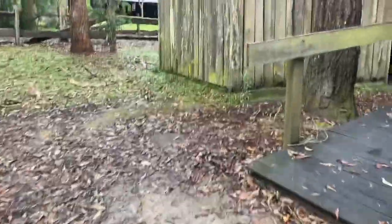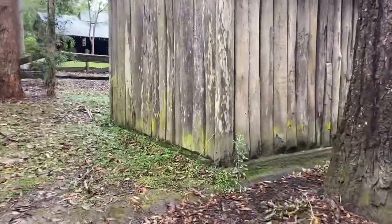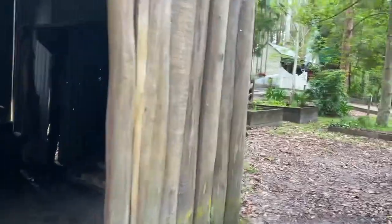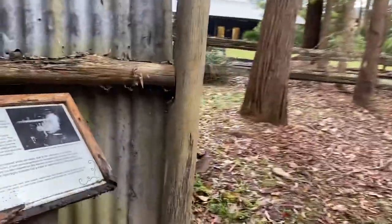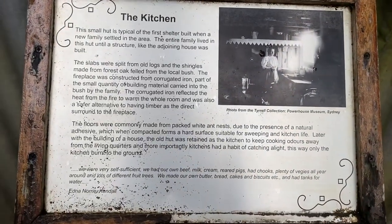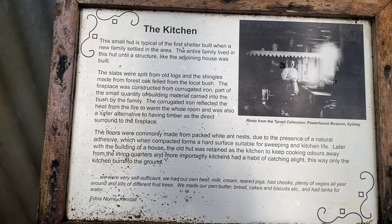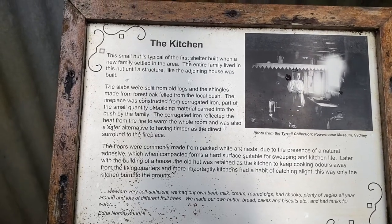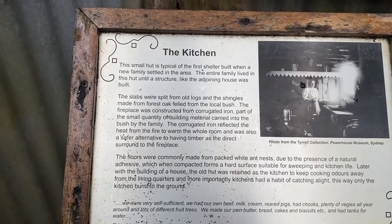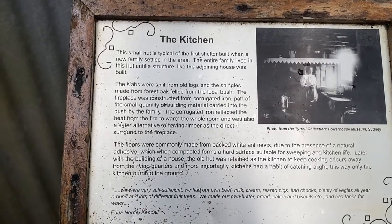There's another little hut here. I'll go out the front because it's Alice's kitchen. Oh, it's the kitchen for the house, which is separate to the house. And it tells us here about the kitchen. So the whole family lived in this little hut, which is now the kitchen, before the house was built.